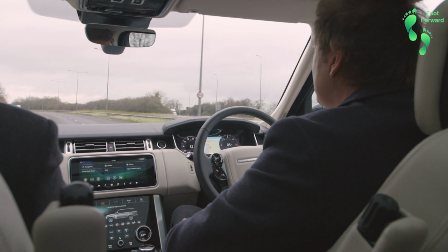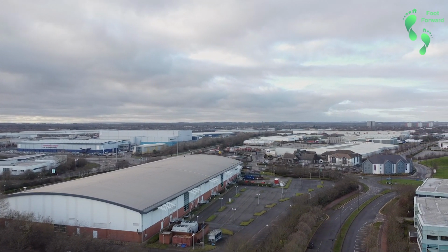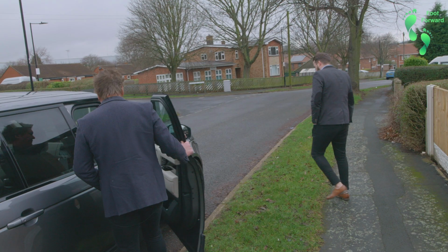What struck me initially was just the quality of the properties. They were just a level above anything else I'd seen. Doncaster had come up through other investors that I know as an up-and-coming area. Obviously, they start looking in more depth. You look at the quality of businesses moving into the area and the employment opportunities. It just seemed a really happening place.